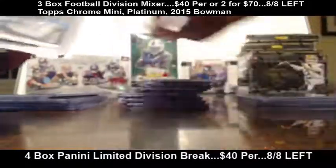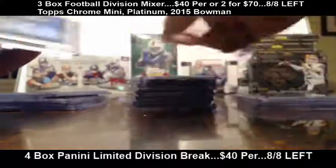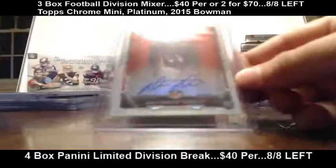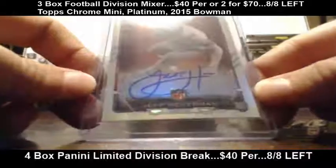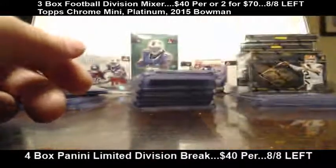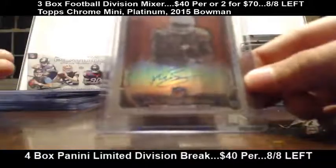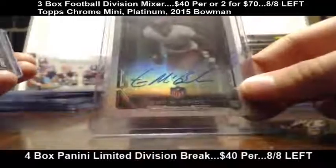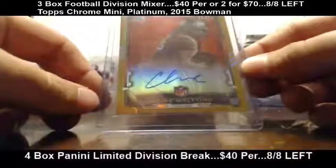Brandon Bridge. Kelvin Benjamin. Jamison Crowder. Nick Marshall. Sammy Coates out of 99. Clive Walford. Devontae Davis. Julio Jones. Jeff Heuerman. David Johnson. Malcolm Brown. Deontay Greenberry. Trey McBride. Out of 25, AJ Green. And Clive Walford out of 75.